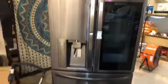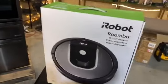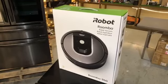It's a four-door refrigerator. It is brand new. It does have a dent right there. You could order a new handle for about $100. But other than that, it is in pristine shape. It is tested, is working, is ready to go. Really nice four-door LG refrigerator. iRobot Roomba robot. This is one of their top-of-the-line models. It's a $300-$400 unit. Again, brand new sealed.